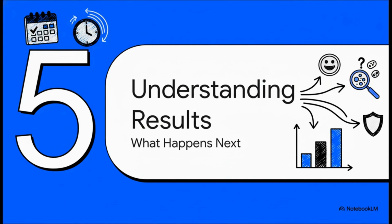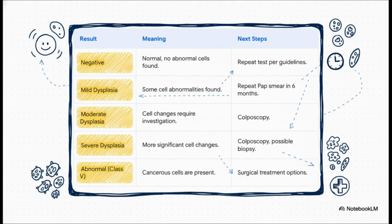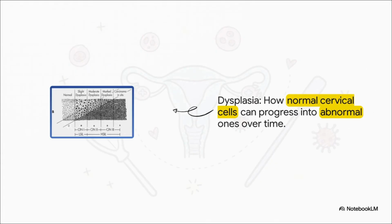Okay, so maybe a week or 2 later, the results are in. What do they mean? Let's break down the possibilities. A negative result is exactly what you want. It means everything's normal. Now, if a result shows mild dysplasia, that just means there are some minor cell changes. These often go away on their own, so a follow-up test in 6 months is pretty common. As the changes get more significant, from moderate to severe dysplasia, the next step is usually more investigation, like a procedure called a colposcopy.